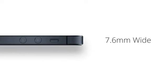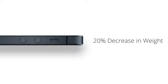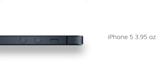It lost some baby fat to measure in at 7.6mm, which is 1.7mm thinner than the 4S, and saw about a 20% decrease in its weight, coming in at just 3.95 ounces versus 4.9 ounces for the 4S. But being tall and thin isn't everything. As we all know, it's what's on the inside that counts. So, on that note, let's take a look at what's making this latest iPhone tick.